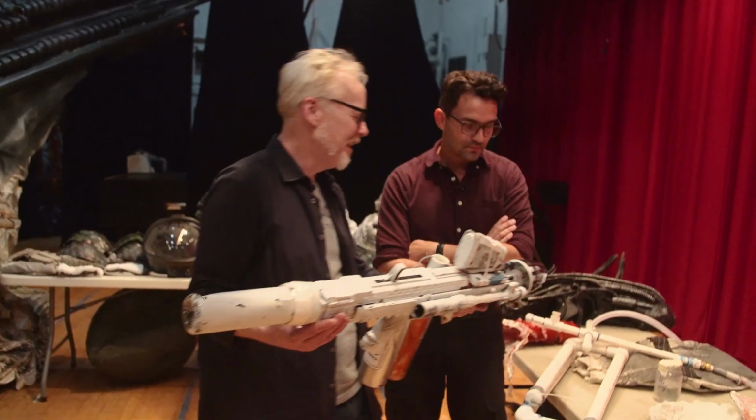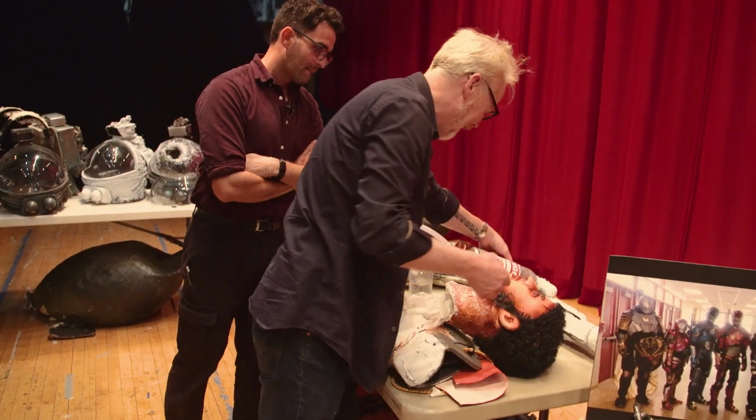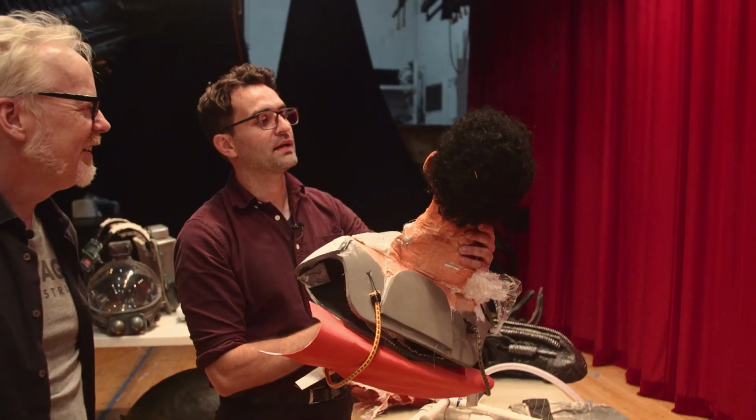Okay. Now we've got a severed head. Now we've got to the real gore. This is your Ash. This is our Ash. So Dakota, great kid. I had to take pictures of him, and then we had to build his face.